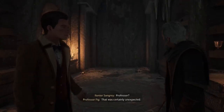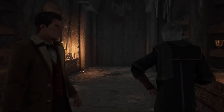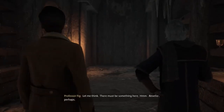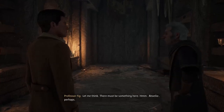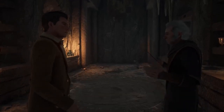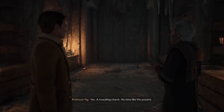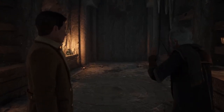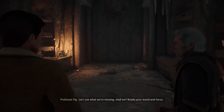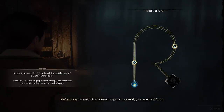Professor, that was certainly unexpected. Let me think. There must be something here. Revelio, perhaps. Revelio? Yes, a revealing charm. No time like the present. Let's see what we're missing, shall we? Ready your wand and focus.